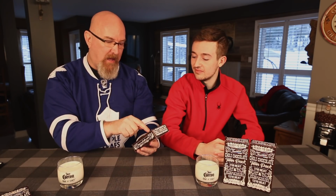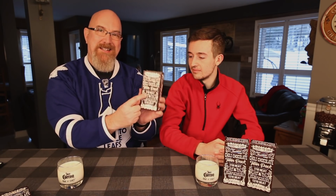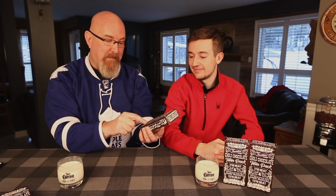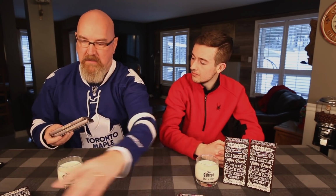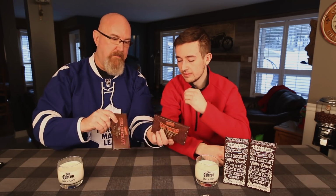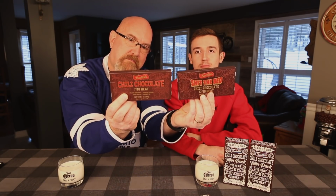anymore. So, we are going to do first the Chili Chocolate, and I think we might want to do the whole a piece every minute kind of thing. I haven't opened this up yet to see exactly what the chocolate bars look like, but the Chili Chocolate is 7 out of 10 heat, and the S the Bed, or Poop the Bed, is 12 out of 10, which obviously they're kind of playing on that fact that it's that hot. Okay, so again, there's two chocolate bars, and we'll do the chili heat one.